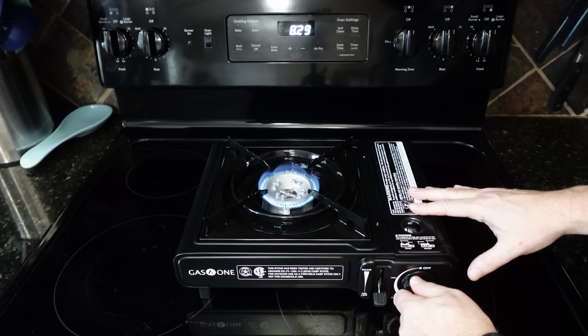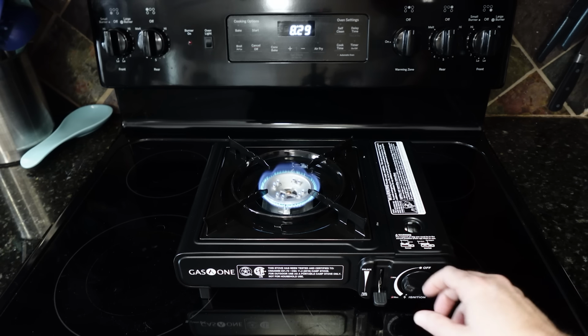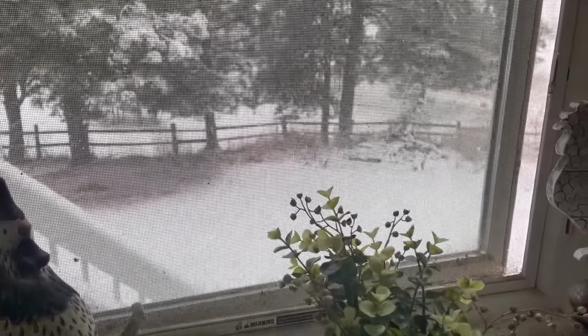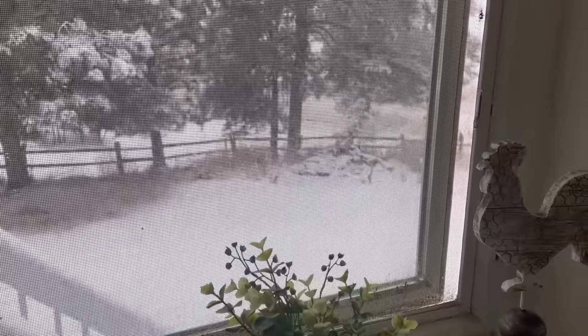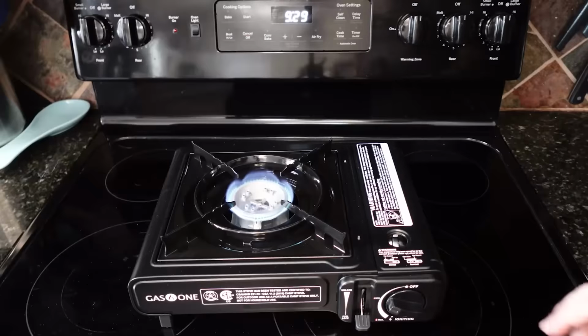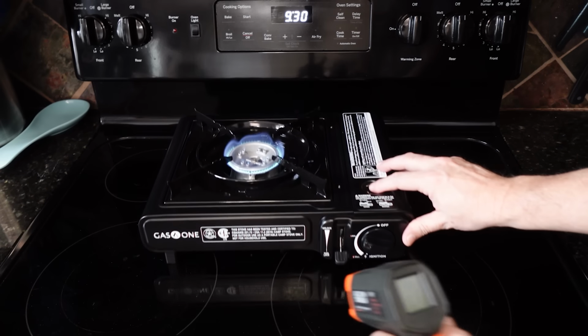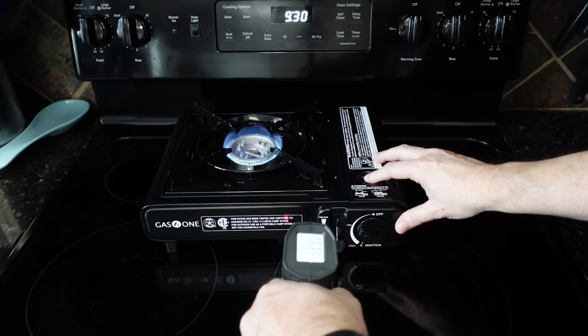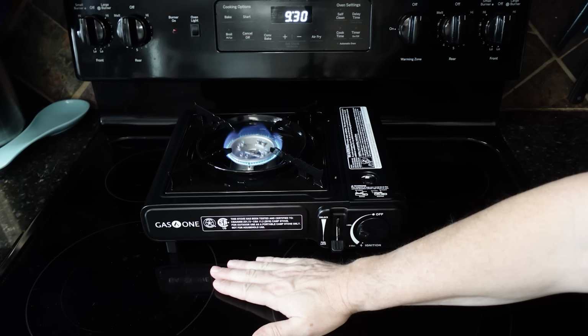This GasOne, like I said, didn't trip the CO2 sensor, didn't even move the needle on this. Now, I did have the window cracked open just a little bit for all of these tests, but I did run it for an hour. I wanted to see if it would trip that sensor in an hour. So I let it run for an hour straight on low heat, and it didn't do anything.